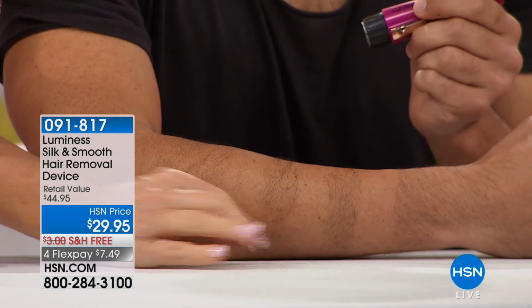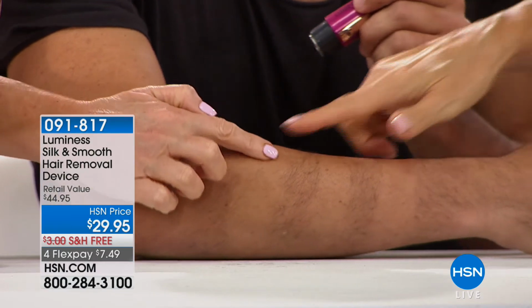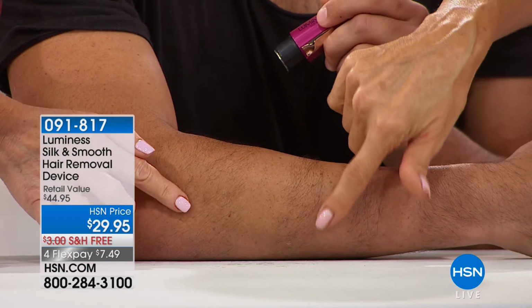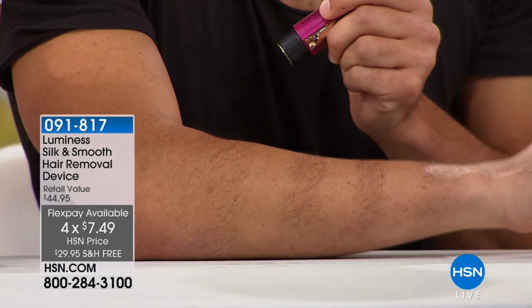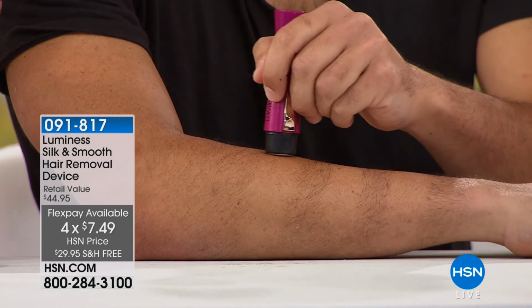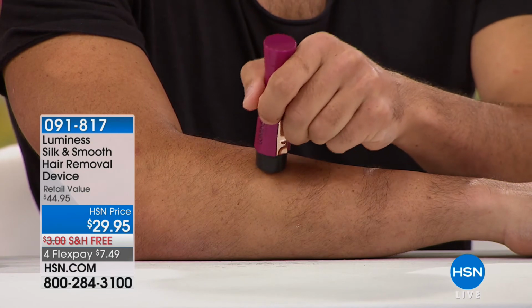You can see the hairs down here, but look at what Peter has managed to do. And I want you to feel his arm, Callie. There is no stubble there. So even if you have thicker, coarser hair like Peter does, he didn't have to pre-trim. It's not pulling, it's not yanking, it's not ripping the hairs out. He just gently glides it over. He doesn't even have to press. He glides it over that area and it reveals beautiful, smooth skin, no stubble.